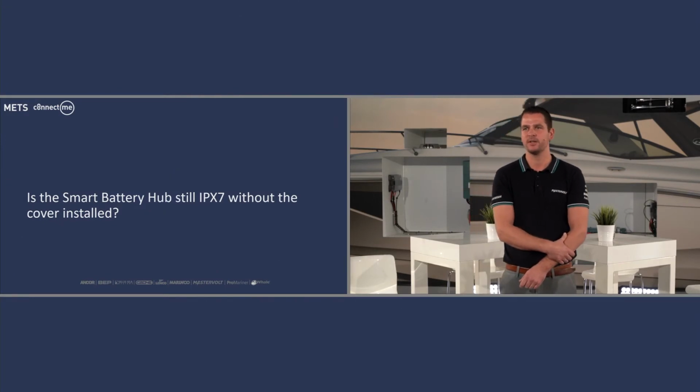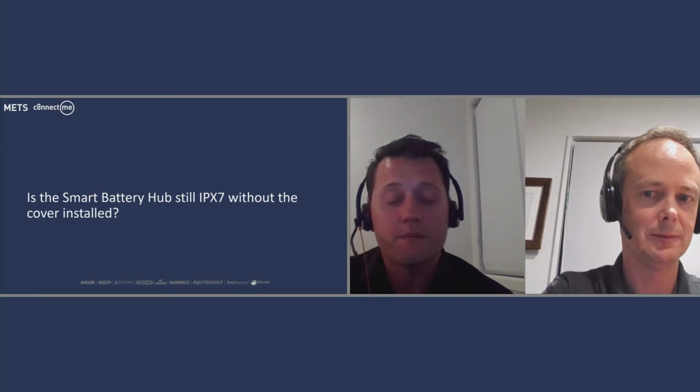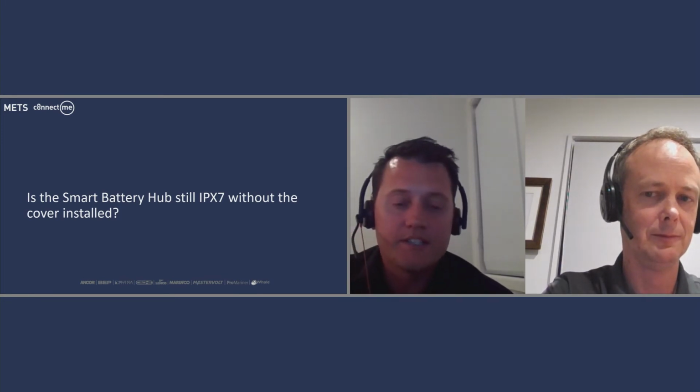Yeah. Is the smart battery hub still IPX7 without the cover installed? Yep, absolutely. It's IPX7 without the cover installed, and as long as the fuse cover is connected onto it, it's IPX7 and ignition protected. So we've actually added a warning to the fuse cover stating that it's only ignition protected with that installed. And because of that, we've got a tether on that fuse cover. So even if anybody does undo it, they're not going to lose it down to the bilge. Absolutely.